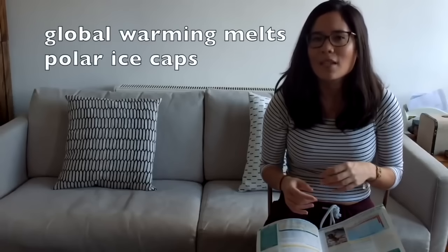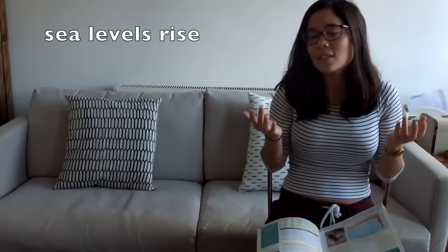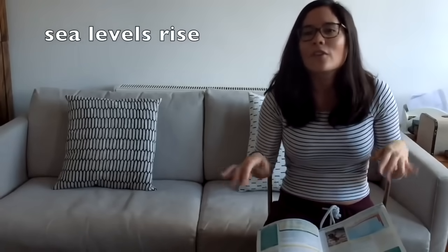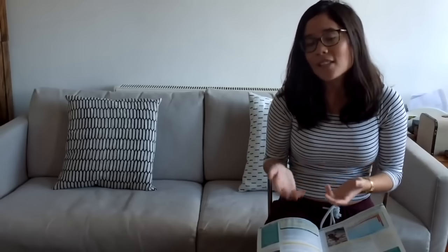In terms of the effect global warming has, the major issue is that it melts polar ice caps. That means like the massive icebergs that sit in the Arctic and the Antarctic. And if you melt a huge amount of ice, it's going to cause the sea levels to rise. And then when sea levels rise, you're going to flood low-lying land, which leads to loss of habitat for animals. It leads to loss of biodiversity, so that just means the variation, the huge variety of species that exist on our planet. There's other things which you need to mention.